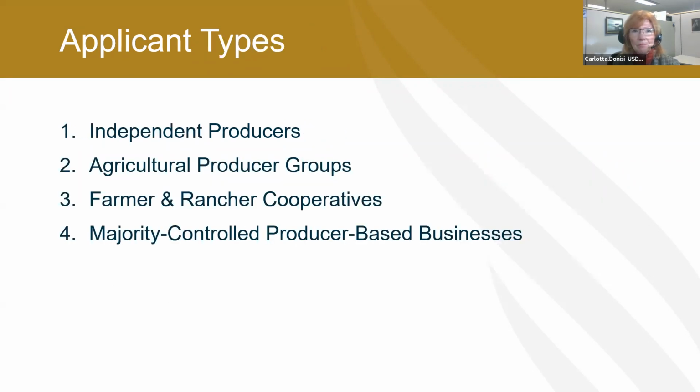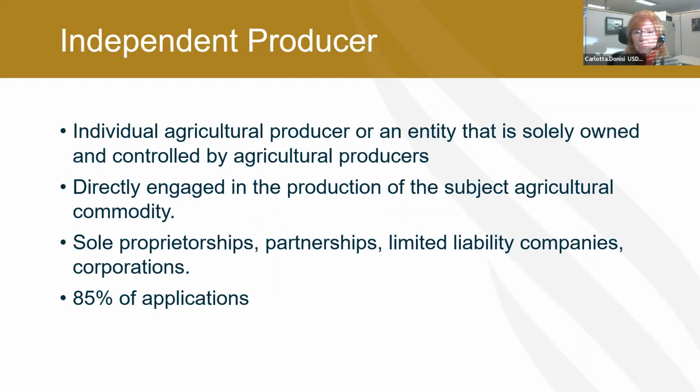Here are the 4 eligible applicant types. And by far, we usually see and fund independent producers. But there are also ag producer groups, farmer and rancher cooperatives, and less likely that we see applications from, majority controlled producer-based businesses. We'll go into that also.